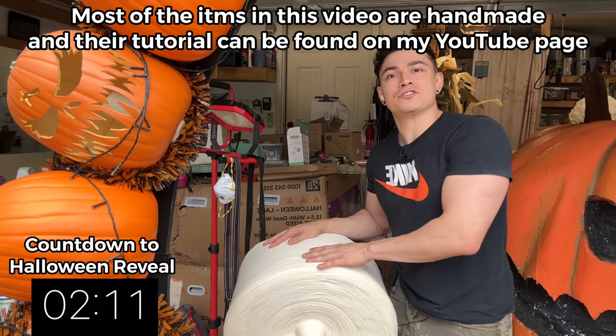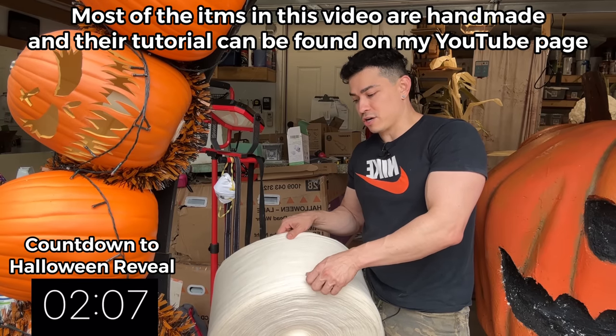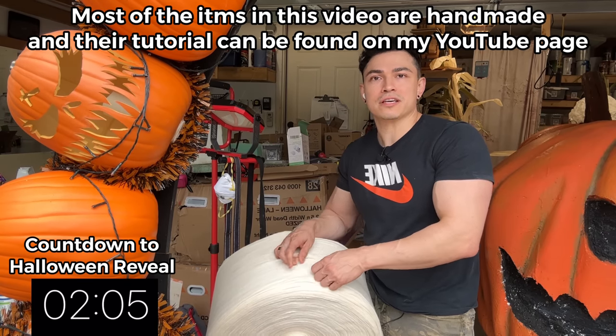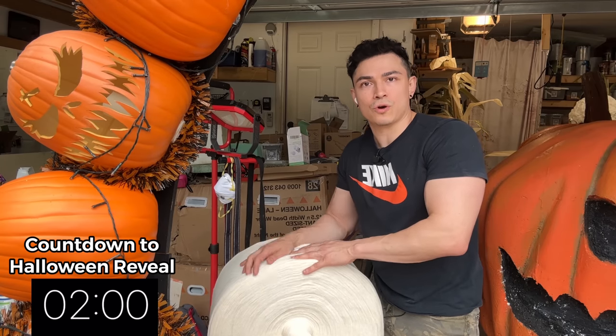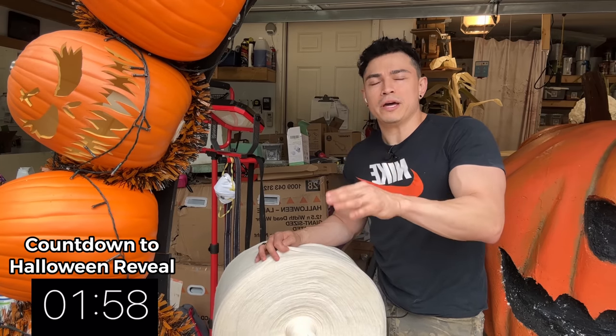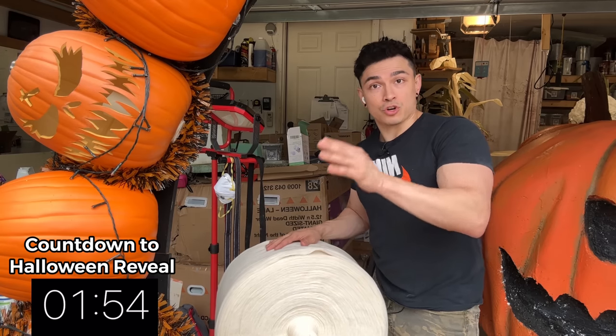Now, beef netting is used in the meat and meat packing industry in North America and other countries, but we Halloween lovers have commandeered this to make creepy spider webs. Now, I actually don't have a tutorial on how to do this, but there's so many tutorials on YouTube showing how to make spider webs from beef netting. So go check those out.